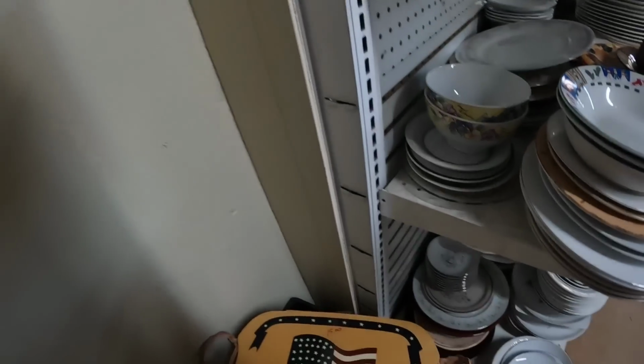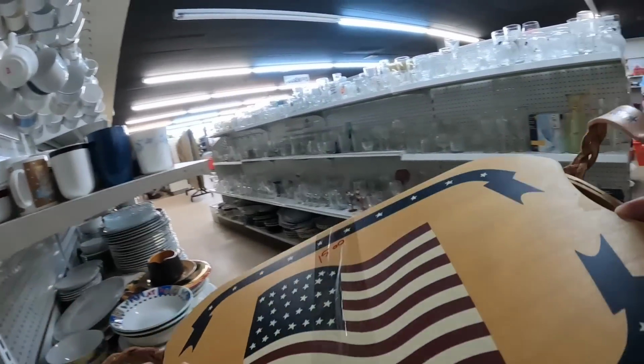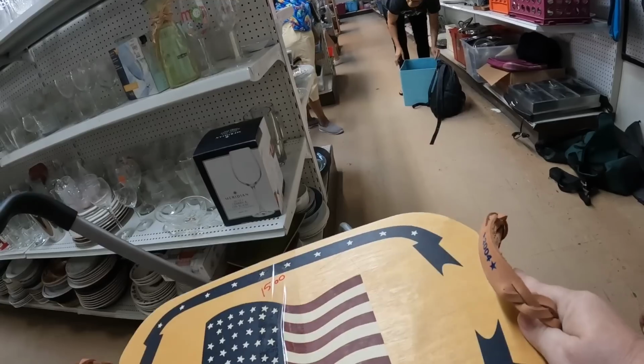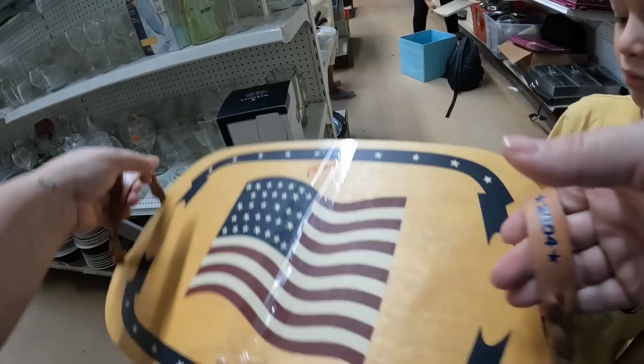Look at this basket. It reminds me of Longaberger, but it's not. It is Peterborough. They've got it at 15, so it'd be $7.50. And I think this one's actually worth about 40. It's really nice. It's got double inserts. So I think we're going to get this one.